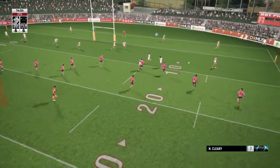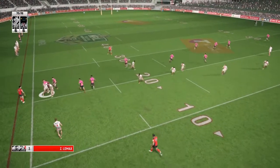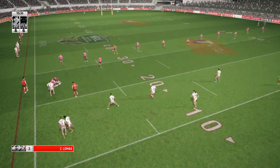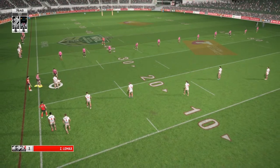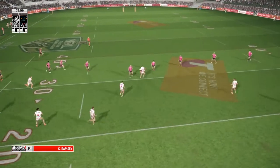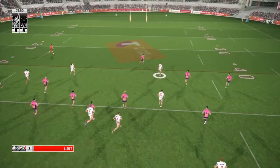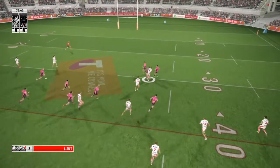Cleary will test them out with his grubber kick. St. George Illawarra will breathe a big sigh of relief. That was looking touch and go for a moment. He'll have to play the ball after that tackle. Burgess! He offloads. He's in the clear. Look out. He's caught them napping. He's got momentum.